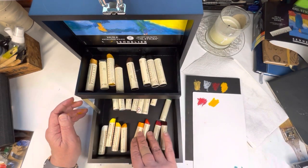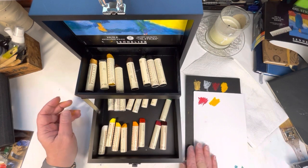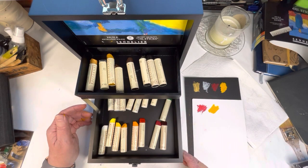I love the smell of them. I think they're going to be a lot of fun to play with. They'd be fun to play with on oil paintings and just to do a painting with them on their own.